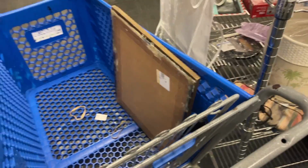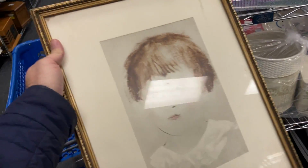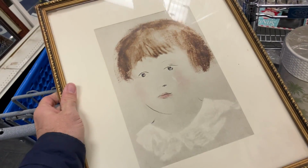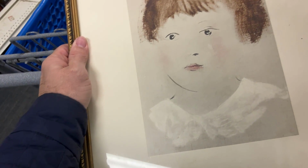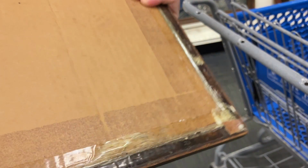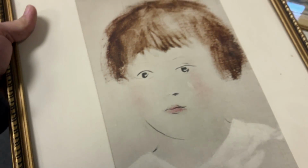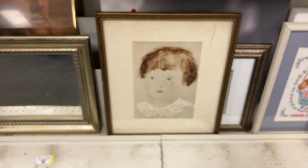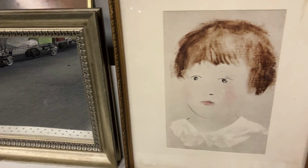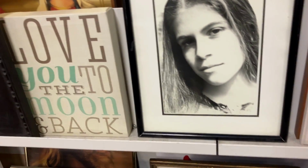I think so. I'm not going to buy this, everyone, but take a look. I think it's a little girl, and it looks like it was done probably around 1930. Look at the haircut and the little collar, but I can also date it by the frame. That's a very typical style frame from that era. Turn it around to the back. Yeah, I'll put it down. I think it's an original of somebody's little girl from right around the 1920s or early 30s. So, I don't know. No. I don't need that. But if I were to buy one, it would be that one.